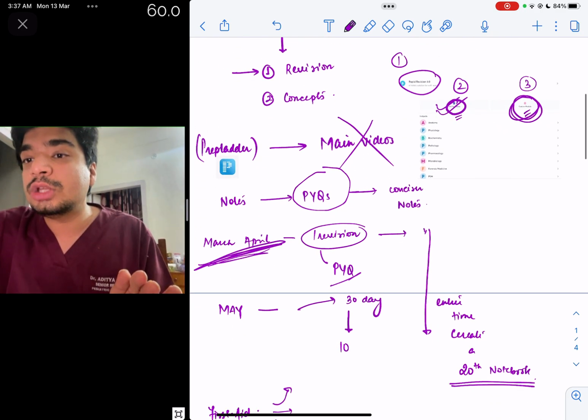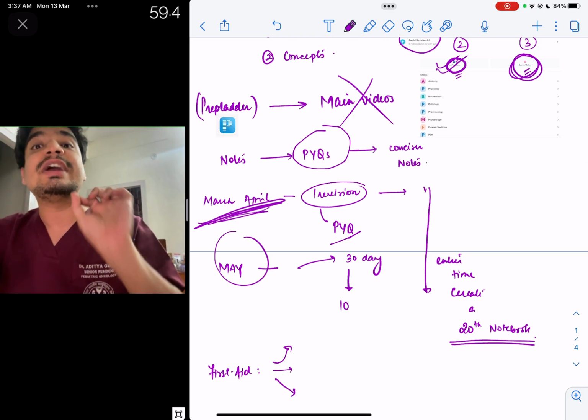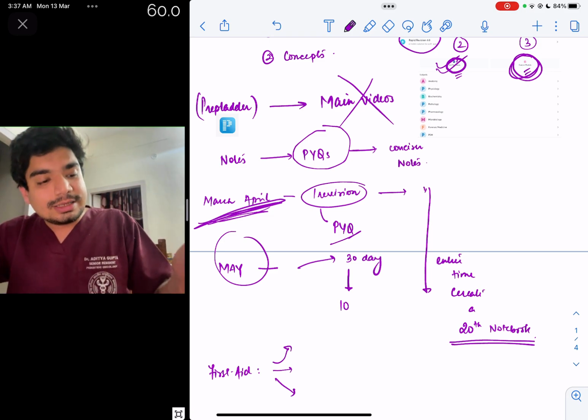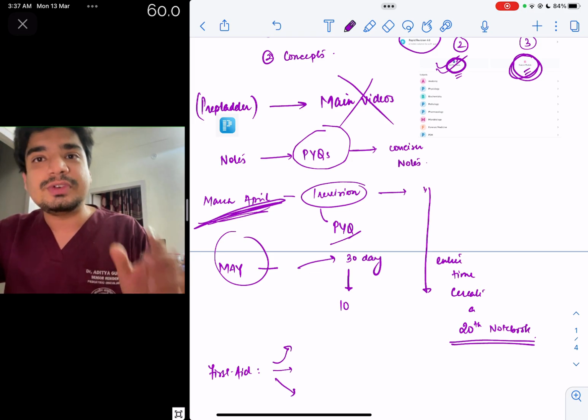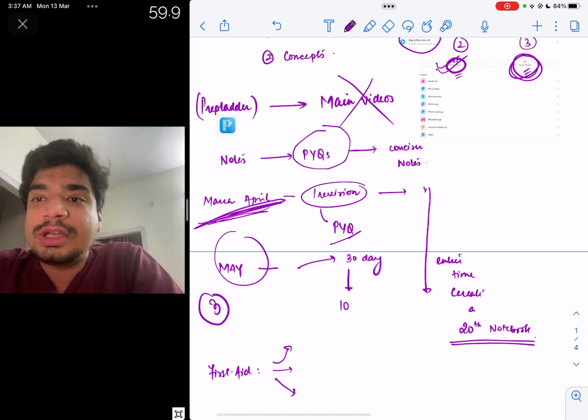And in the month of May, give another reading and then plan one final 10-day revision. This should be the strategy for those who just missed out in the month of January attempt, they got 130 to 150. Revision probably was lacking. So you have to give in this month, you have to give 3 revisions.